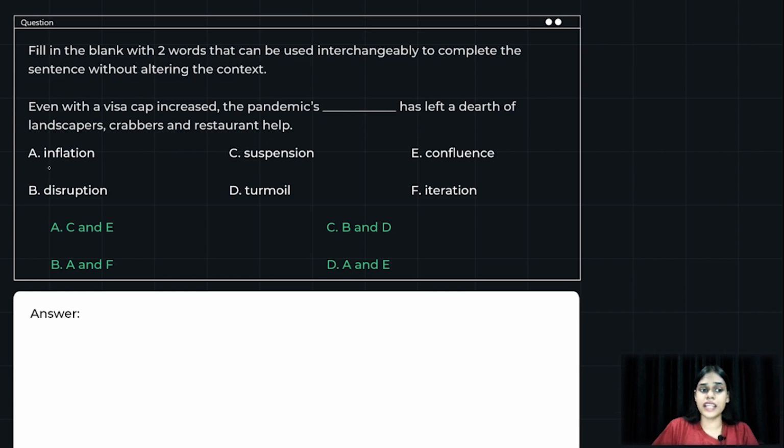So we have the words inflation, which means a sudden increase in something, disruption, which means a sudden breakage or collapse of something, suspension, which means to stop something, turmoil, which again means disturbance, confluence, which means to meet at a place, and iteration, which means to emphasize on something, right? So according to this, we have the word pandemic over here. Right now, pandemics do not increase.